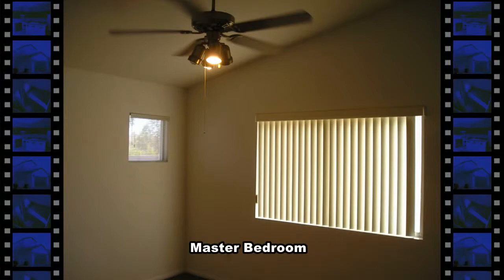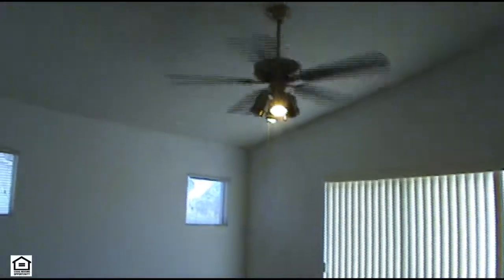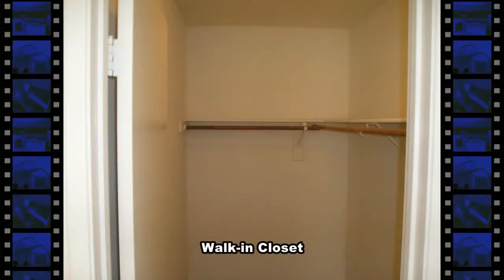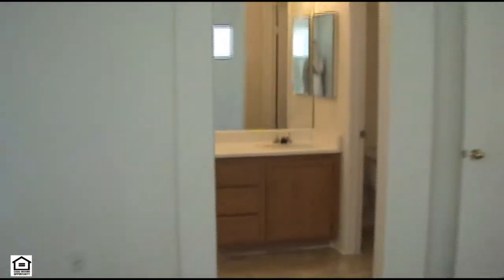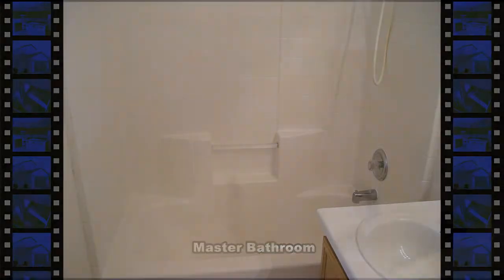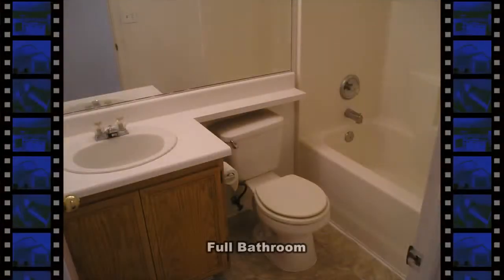The master bedroom has a ceiling fan, vaulted ceiling, and walk-in closet. Master bathroom has a double sink, one-piece tub shower combo, and a separate water closet. The full second bathroom has a one-piece tub shower combo.